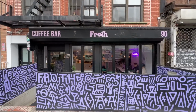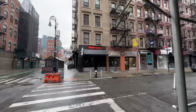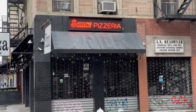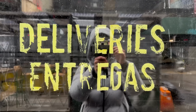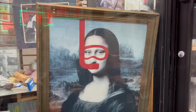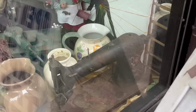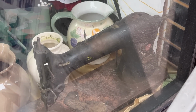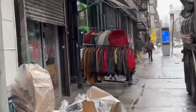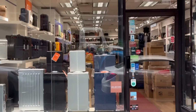Froth, it's a coffee place. Then we got Nails, coffee place number 6 or 7. Starting to lose track, that is a good thing. Nice, and there's even more pizza. It appears we have a vintage store right here. That's good. You can hide the fact that you're rich and you live down here with your old sewing machine that probably never worked right in the first place. A lot of clothing stores over here on this block. Plus there's luggage. I guess if you want to go on vacation, this will help.